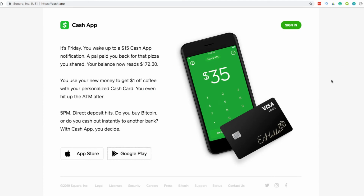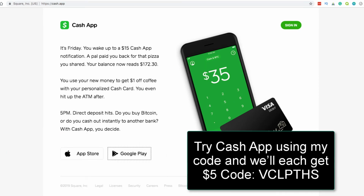So the app is called Cash App. You may already have it. It's a really cool app, not just for Bitcoin, but you can also get a debit card and send cash back between friends and stuff like that, and all kinds of things.